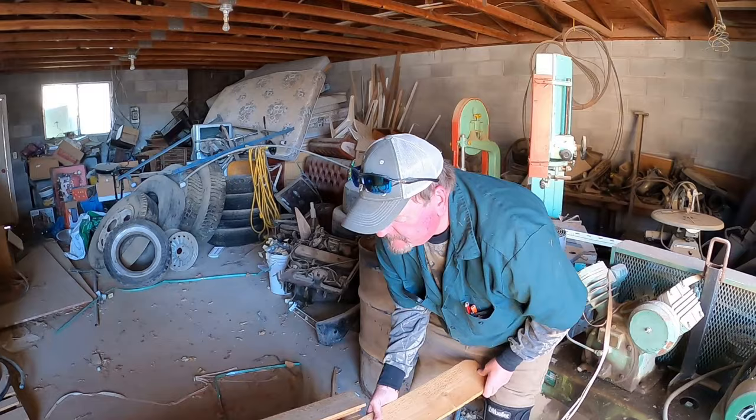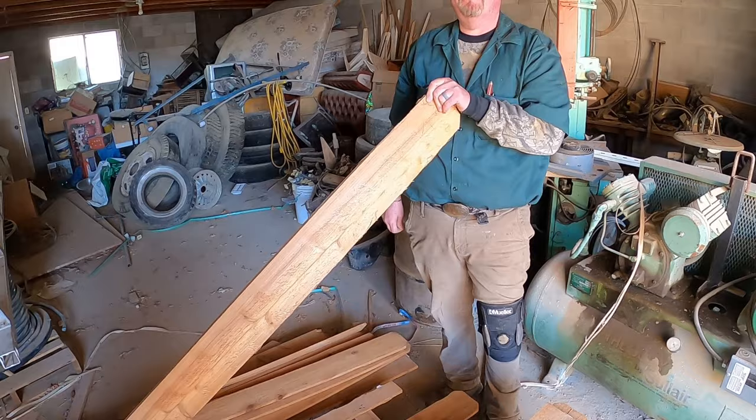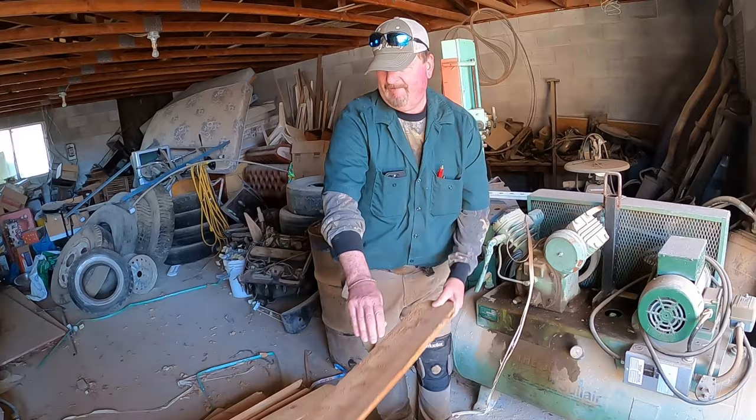One, two. Whoop, bowed, but looks all right. Put it on the end and push it. Yep. It's 20 on the money. 20 on the money. How crazy is that?